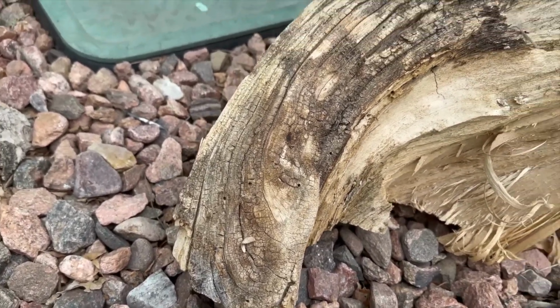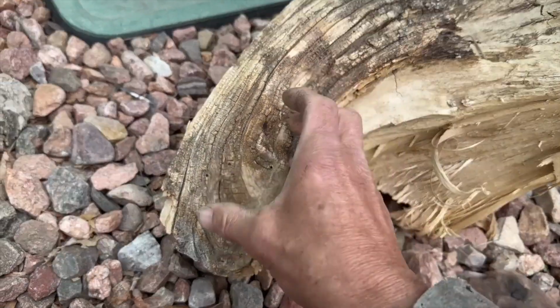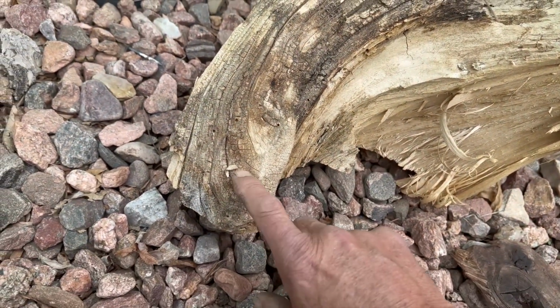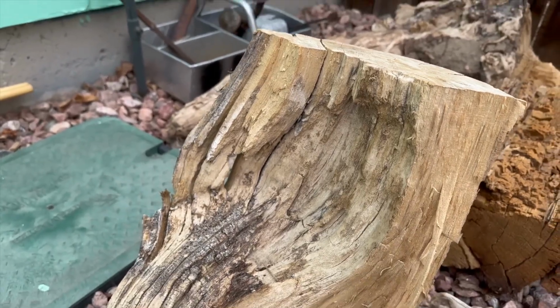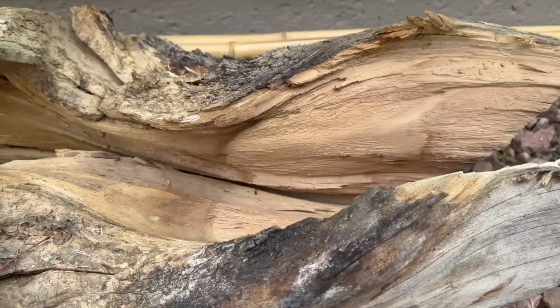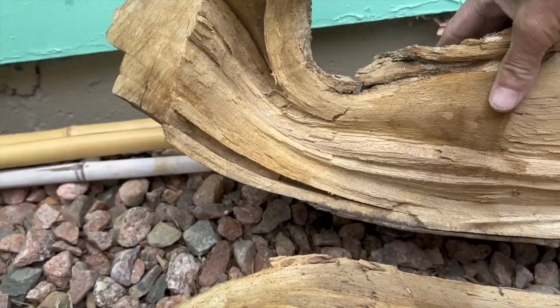And the rings come down right here into this knot. And they kind of just conjoin and the rings stop because it's a knot where another branch could have come out. Okay, you've got to understand it's a 3D example. Just like here, there's so many different examples of how the tree rings work.